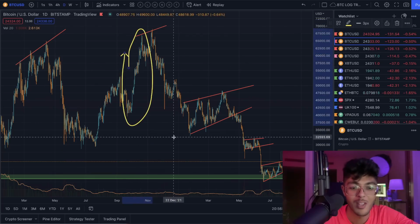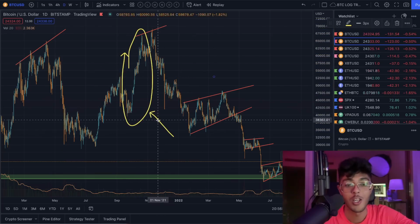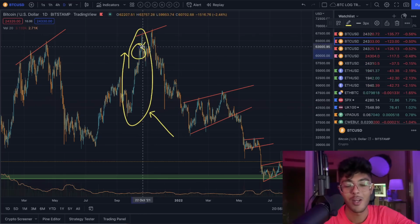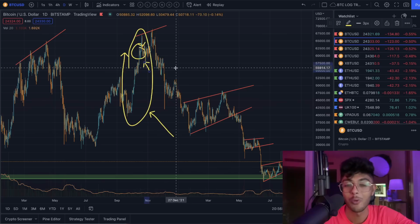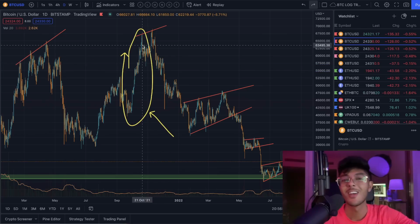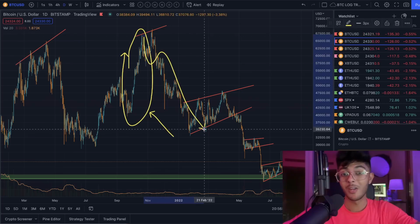I was actually specifically pointing it out on this rally, which I did not believe in up until the very end. I did end up believing in this rally up until right over here. That's where I thought maybe I'm wrong. That was annoying, because if I stuck to my guns for just a few more days, I would have actually turned out to be very, very much correct.